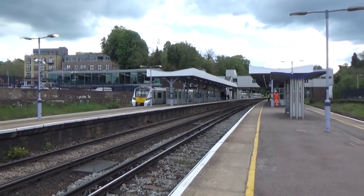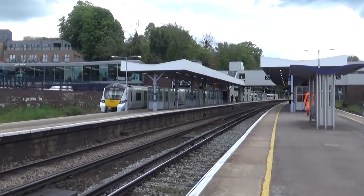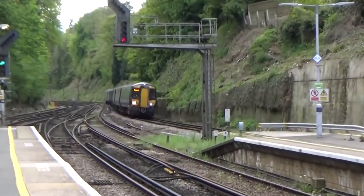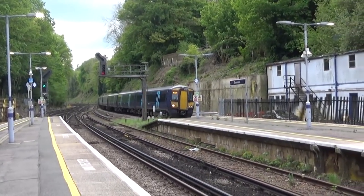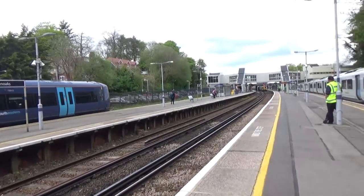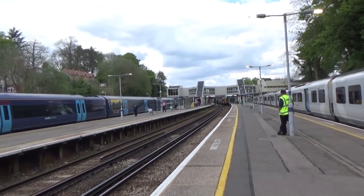And 7044 looks, wait, that looks smaller than it should, if that makes sense. It's just, I don't know, maybe that's just because it's 8 coaches. Okay, arriving now is the 1213 Southeastern service from Tonbridge Wells to London Charing Cross, 375813. And also arriving in is the other 1213 Southeastern service from London Charing Cross to Dover Priory.